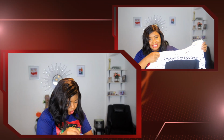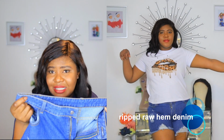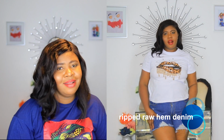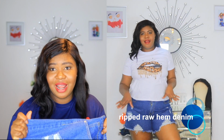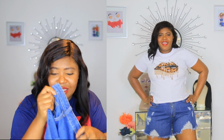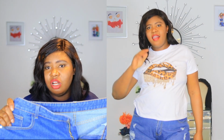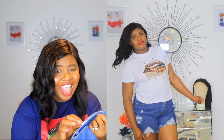The next one is the denim short. So beautiful. Really nice. And the quality. Wow. I'm just surprised at the quality of these clothes. It's really beautiful. I am so loving it. I got size extra large.